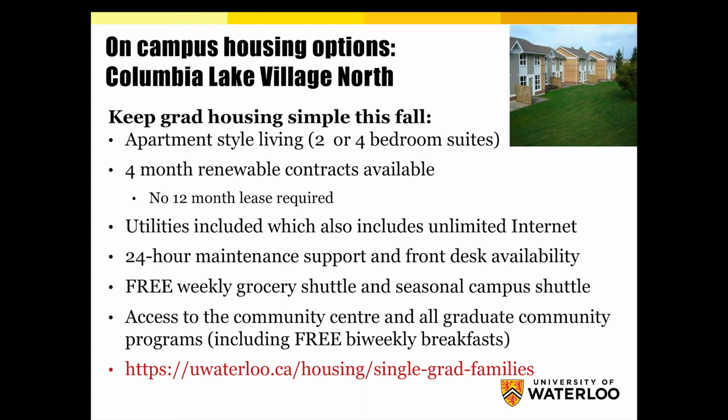We have the north and the south for grad students. So for the Columbia Lake Village North, it has apartment style living, 2 or 4 bedroom suites, 4 months renewable contract available. This is different from what you see on other contracts where you may have to sign 12 months or 8 months. So it gives you the flexibility of getting to know what to do for the first 4 months and deciding where you need to live next, right? Then all utilities are included in whatever you are paying as your rent. 24 hours maintenance, and of course we also have the help desk.